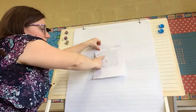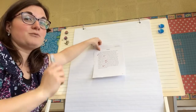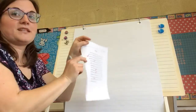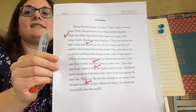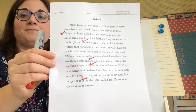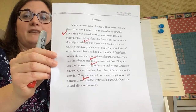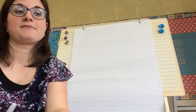So I have 5 checks. I want you to make sure that you have 5. If you have more than 5, you'll have to erase 1. If you don't have 5, you're going to pick 1 more. Okay, so if you can see my page here, if you want to press pause on this and select the ones that I have, you can. Okay. So you want to put a check beside the facts that you think are most interesting or important.